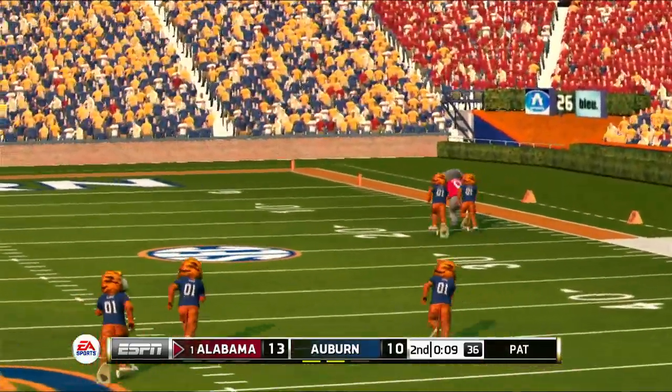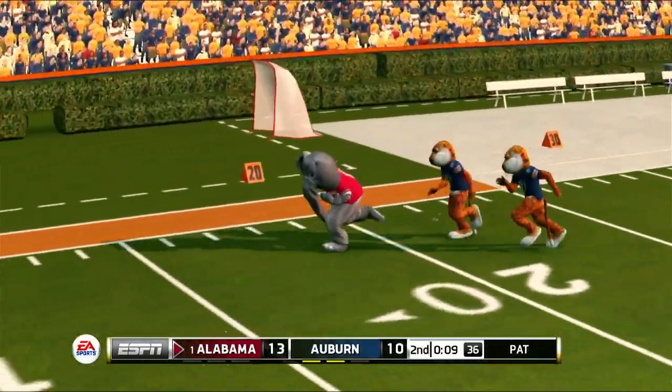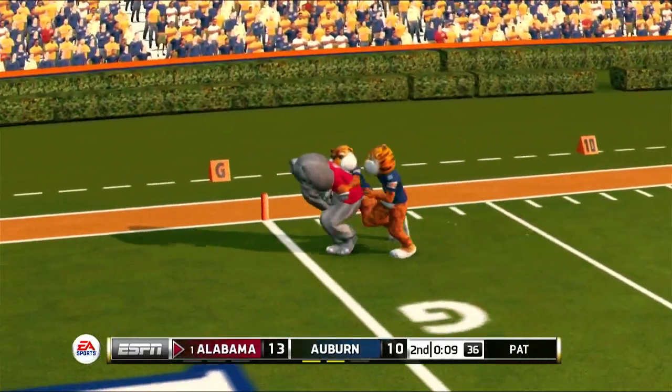You said it, Brad, and a good time to call it. I tip my hat to the offensive coordinator. And doesn't it always seem like he just finds a way to get open?